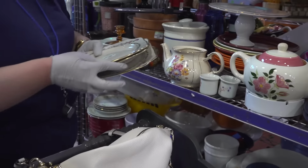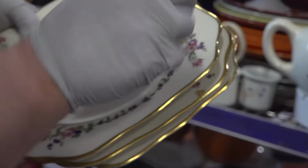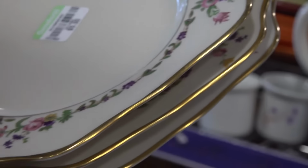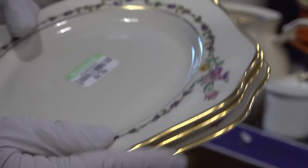They are hand painted. So you can see the hand painted work here. A stencil is put down and then they come in and hand paint it. So that's pretty. I think those are nice. The gilding is not all scratched away like a lot of pieces are from this time period. So that's a good deal. That's a bargain right there.